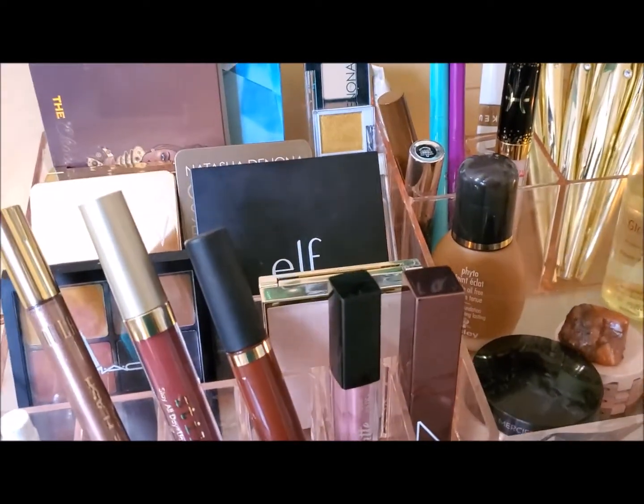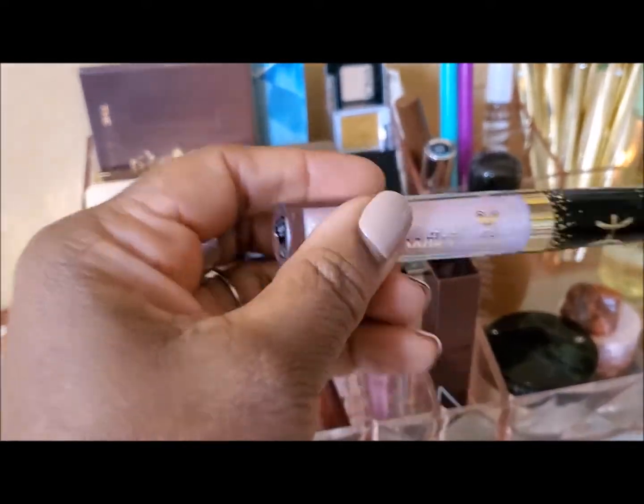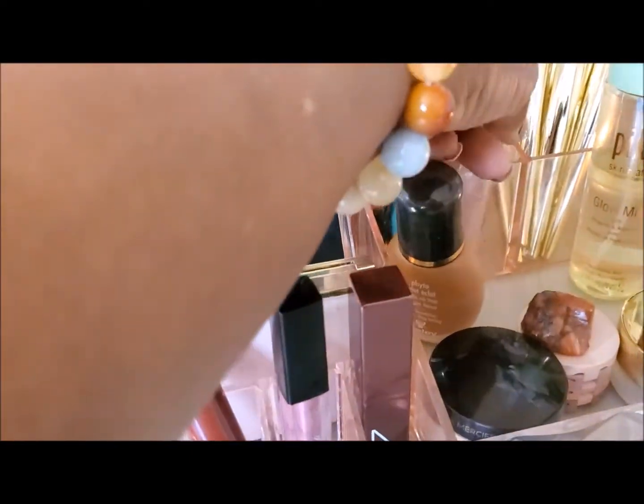I also pulled out for Lippy from Wet n Wild, one of their Color Icon lip glosses. For the month of March, I pulled out Pisces. So that's the color. We'll be using that.